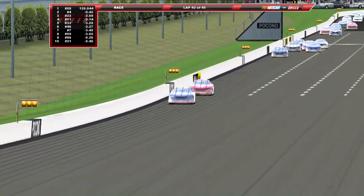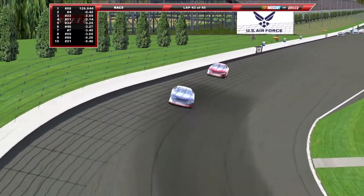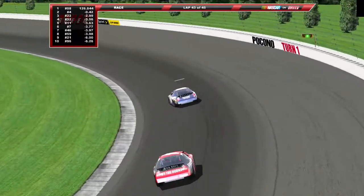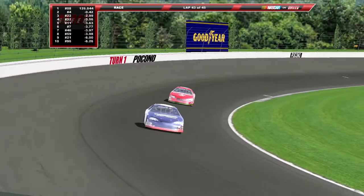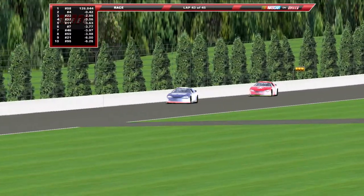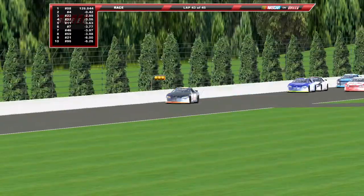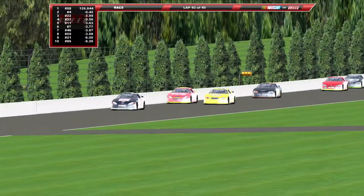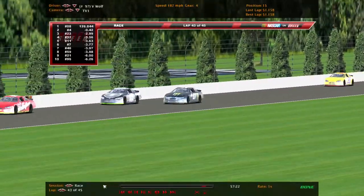Legacy just not able to get to the bumper in that 08 car. Trying his best to, but just can't. Got 2.5 laps to go. The field is starting to break up quite a bit here.